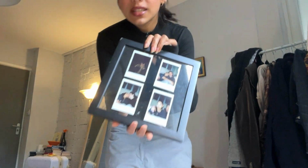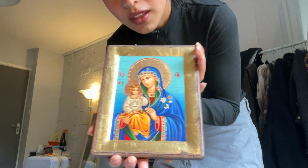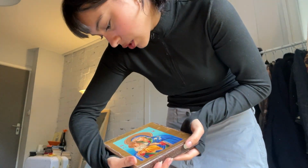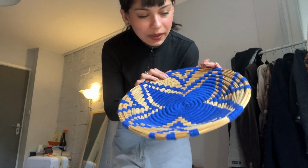This one's really cute. It has little Polaroids of me and Eddie, but I think I might put a different picture in here. This is an icon that Eddie's mom got for me when we went to Corfu, which we're going back to this year, so I probably will get another one. And I got this bowl when I was in Nice with Eddie.